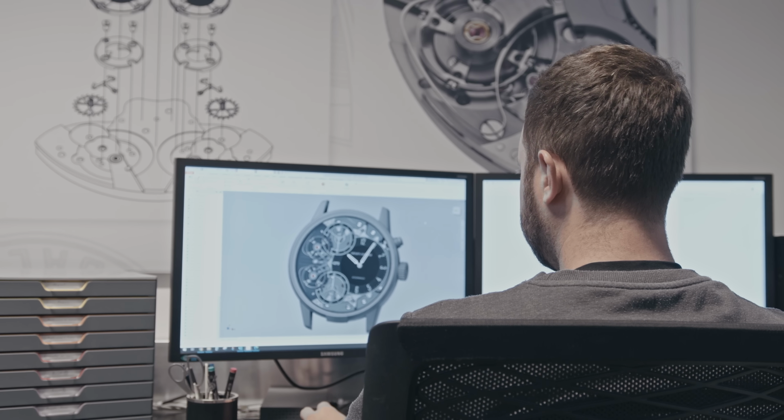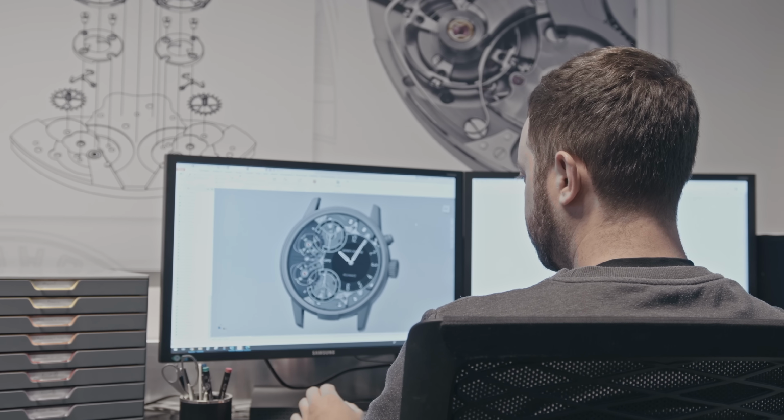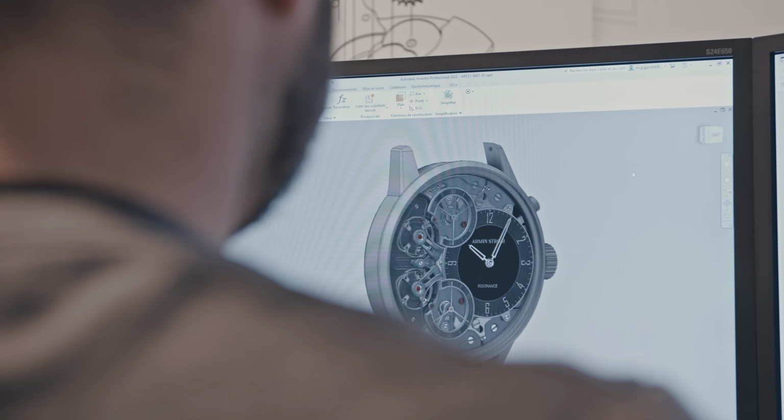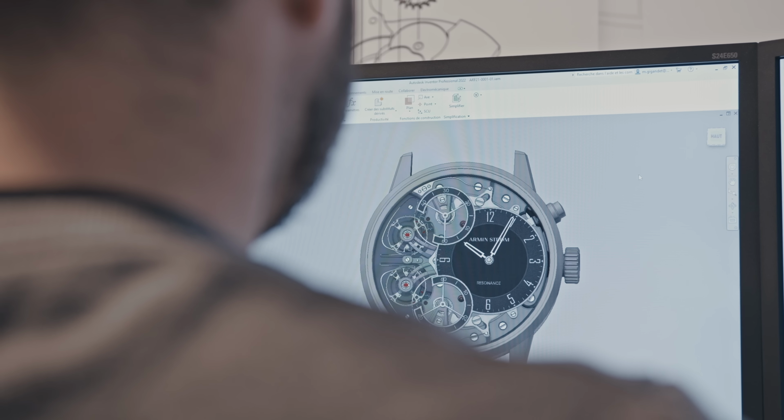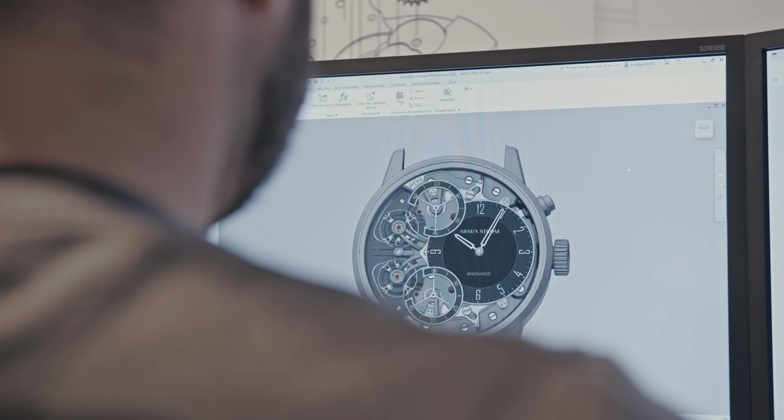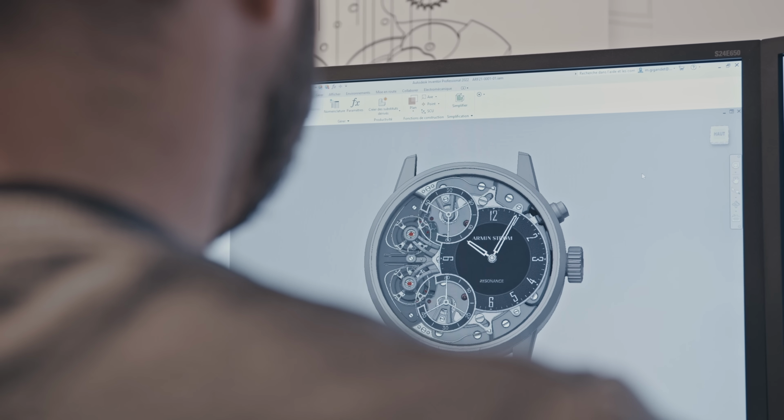I remember my first experience when I met Mr. Armin Strom. My dad purchased a watch. My father and Mr. Armin Strom really became friends. And I went to the basement, to this dark little room where Mr. Armin Strom was sitting and hand skeletonizing his watch. It was so fascinating for me.